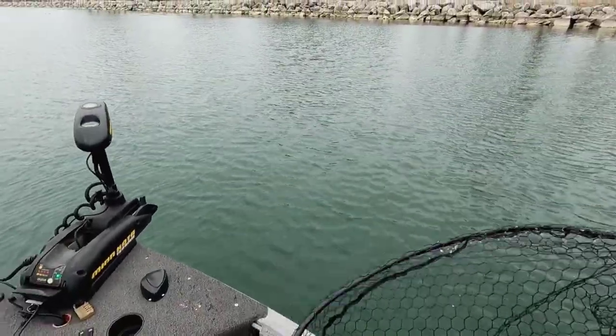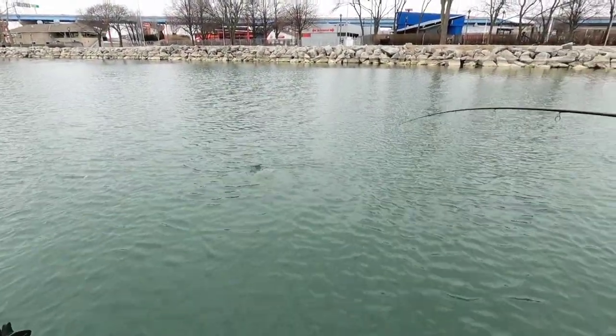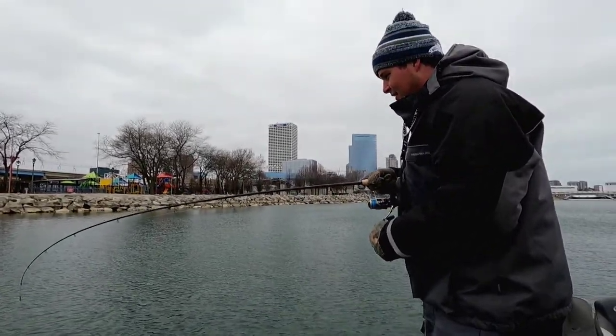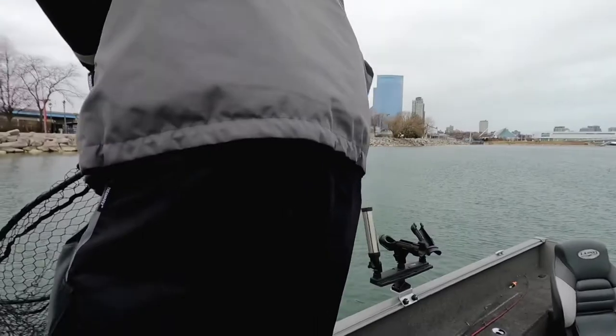Big brown hooked up. Running. The net's frozen. Dude, it smoked me. Look at that thing. Nice German. I can net it if you want. Diving. Look at that.